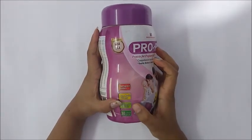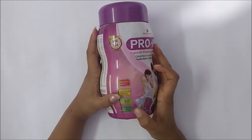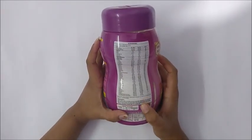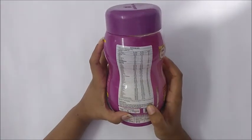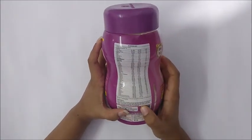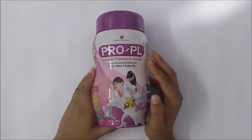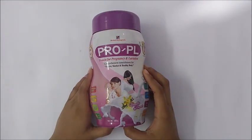Then it has 28 essential vitamins and minerals and it is 100% natural sources. The main ingredients of this product are milk, soy, vitamins, algal oil powder, and many others. This helps the mother and the baby to be healthy, both during pregnancy and after pregnancy.